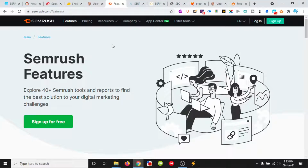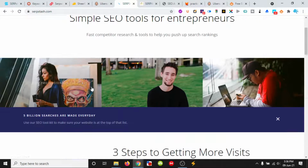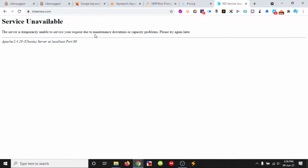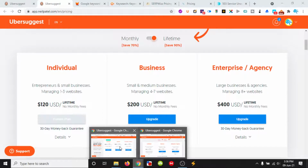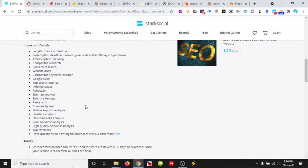SEMrush, out of those two, the features look really cool and really impressive. So for the cheapest one, when you've got all the keywords and everything done, if you're just starting out and you don't want to go out and spend the $120, then this SERPstash, that one might be perfect for you.